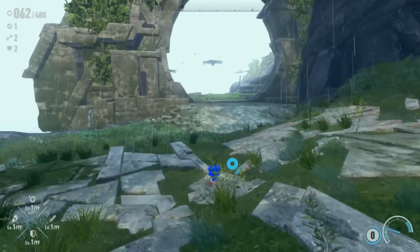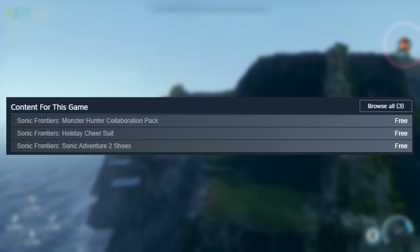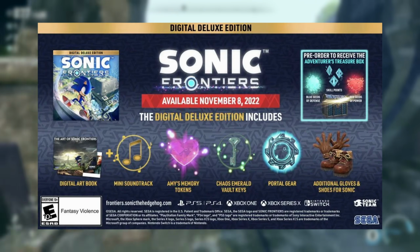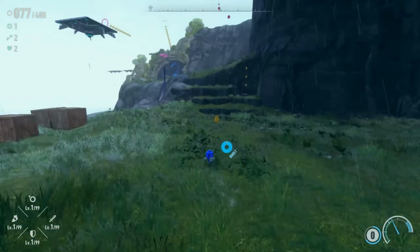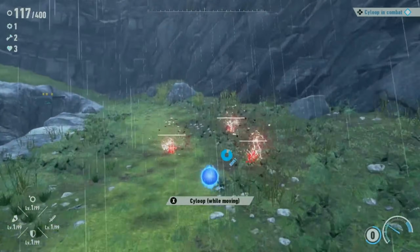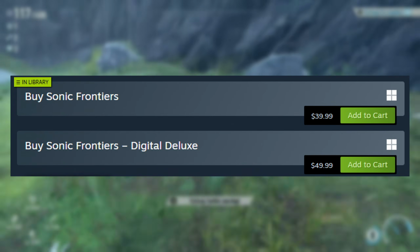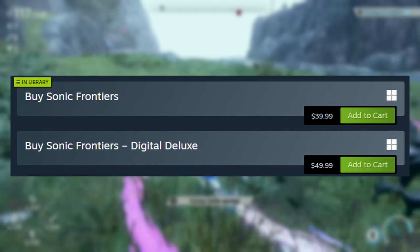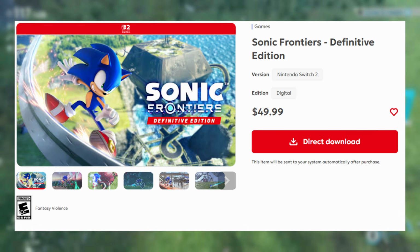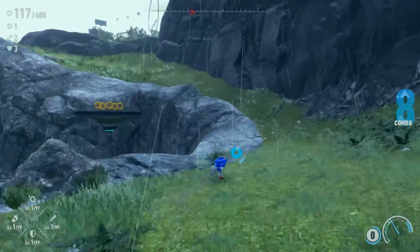But those aren't new items, they've been available with the original game for free as DLC, at least on the PC version. And the digital art book and mini soundtrack are just from the digital deluxe versions of the original game. And at the price of $50, you're effectively buying the digital deluxe version of the game. The original version on other platforms has actually dropped its price from $60 down to $40, with the digital deluxe versions being $50. So essentially, your only option on Switch 2 is to buy the digital deluxe version. You can't buy the game at $40 like the other systems, you have to pay for the extra content.